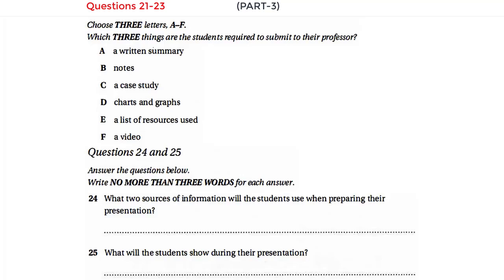As you listen to the first part of the conversation, answer questions 21 to 25.